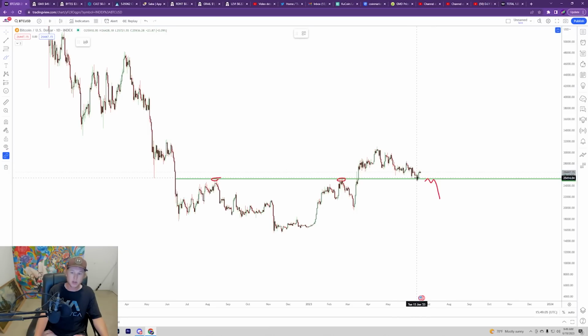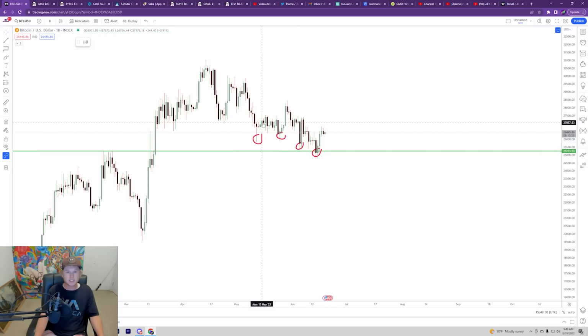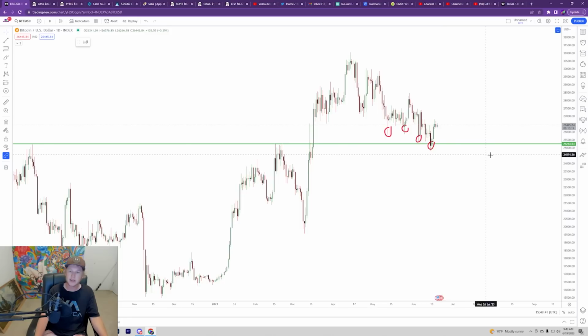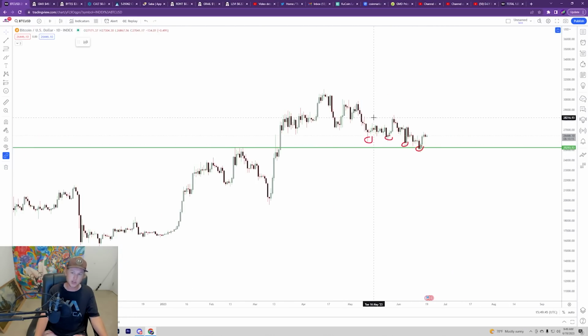Obviously, with us sitting on top of this level, we are technically holding it as support, and we can see that in the last few attempts, we've had multiple different attempts at a move below this level. Originally every single one of these bounces and retests were quite a bit higher, and then the last three have consecutively dropped to a lower low. Now the problem is all three of these are lower lows, but we're still maintaining above this 25K level in the big picture. So nothing has really changed, even though we are continuing on into this downtrend.